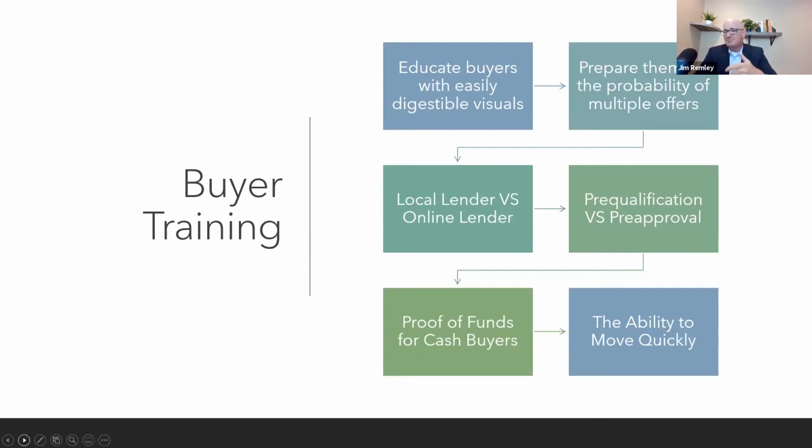We need to talk about their lender. Are they working with an online lender or a local lender, and what the difference is when they are actually competing with other offers? The pre-qualification process versus the pre-approval process. And if they're a cash buyer, the idea of having proof of funds right there with them now, before they go out and find a house, so that when they write an offer, they can present it to the seller in real time and not have any delay.